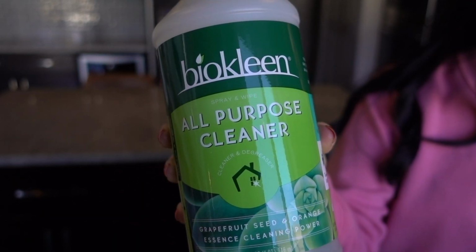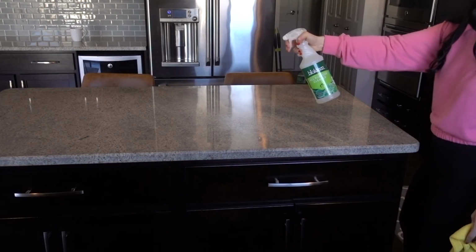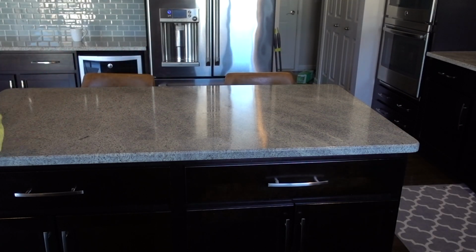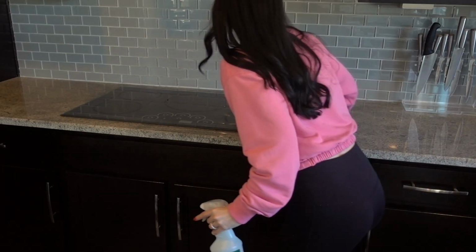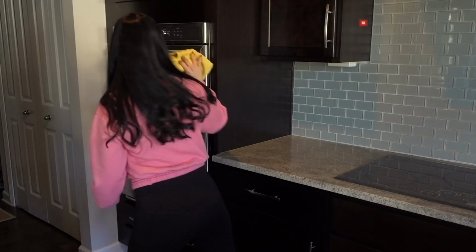Next, this is my absolute new favorite, BioClean all-purpose cleaner. This stuff doesn't leave any residue, any streaks, and you'll see soon that I use it on our stainless steel fridge, which for some reason is one of those stainless steel refrigerators that gets fingerprints all over it all of the time, and I love to use this on there as a quick wipe down.